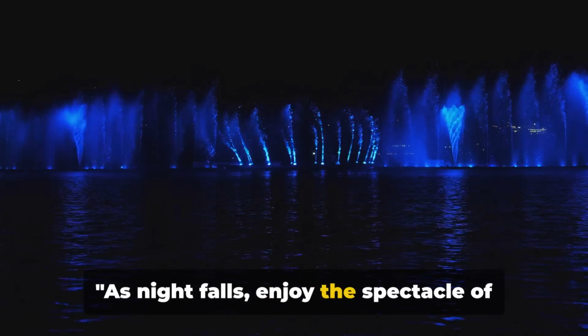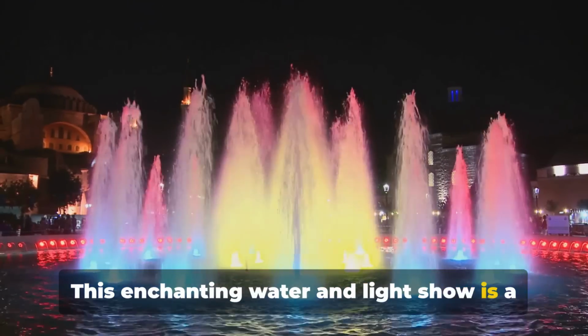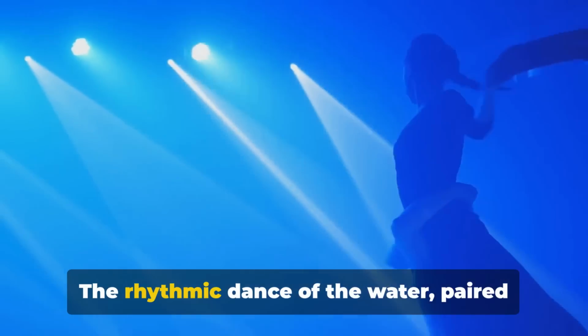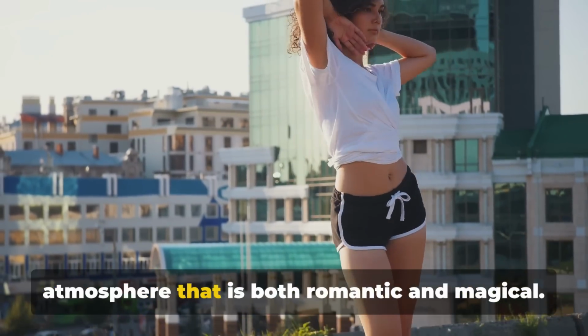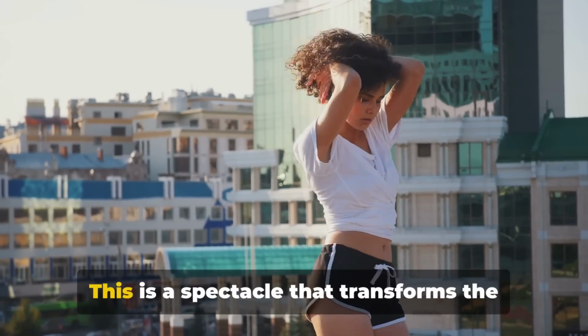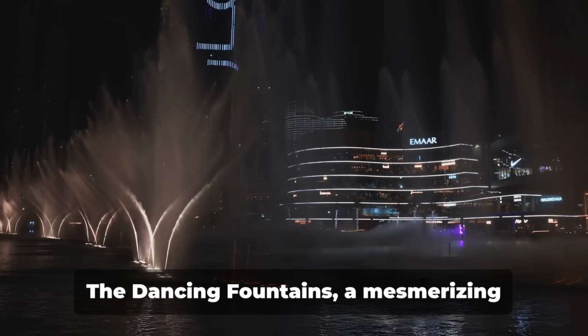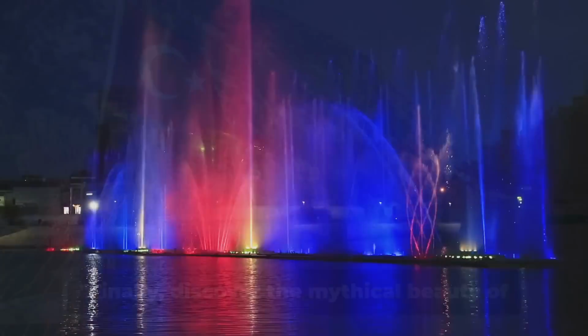As night falls, enjoy the spectacle of the dancing fountains. This enchanting water and light show is a symphony for the senses. As the fountains sway and twirl, they create a ballet of water, light and music. The rhythmic dance of the water, paired with a harmonious soundtrack, creates an atmosphere that is both romantic and magical. This is a spectacle that transforms the ordinary into the extraordinary. The dancing fountains, a mesmerizing nighttime spectacle.